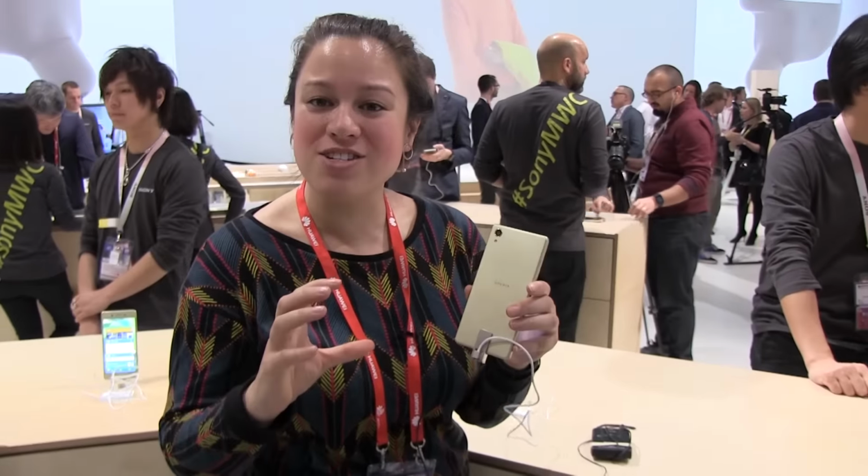We're going to be taking a look at the Xperia X. This is a new mid-range device, and for those of you who are wondering why there is no Z6, well, that's because they're actually retiring the Z line and they're moving on to the X. Let's take a closer look at what Sony has to offer at Mobile World Congress 2016.